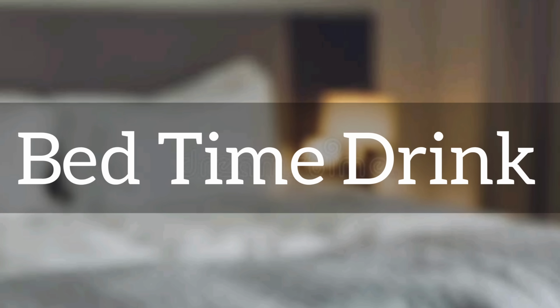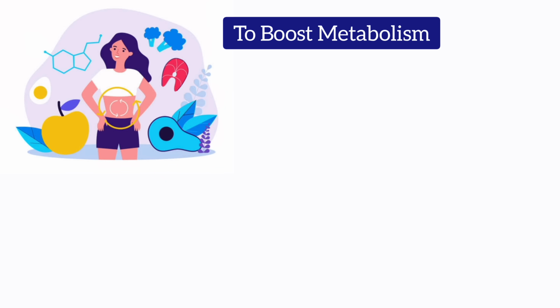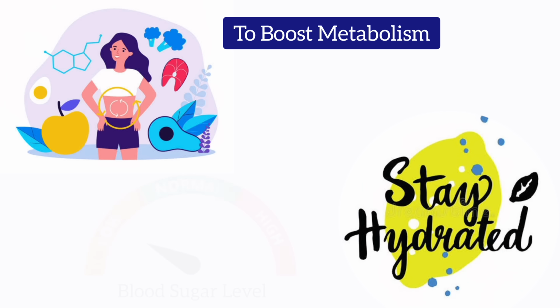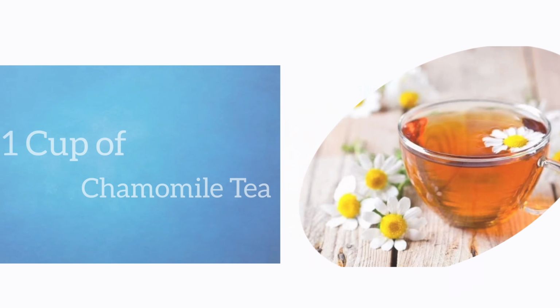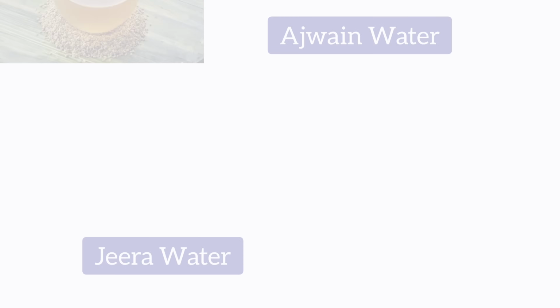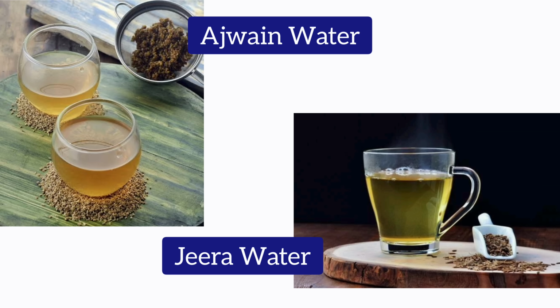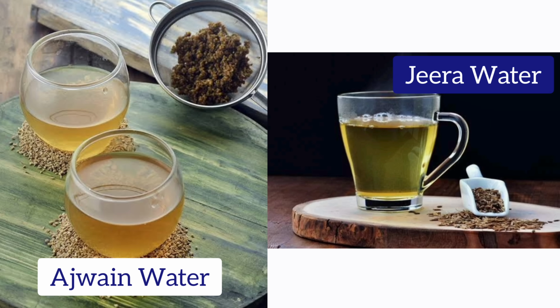Proceeding towards our bedtime drink, which is very important in each and every manner to boost your metabolism, to stay hydrated the entire night, and as well as to keep your blood sugar levels in control. For bedtime drink, you can have 1 cup of freshly brewed chamomile tea. If not possible, then you can always switch your bedtime drink to either ajwain water or jeera water. They both work great for water retention, bloating and any kind of salt retention in the body. So you can always de-bloat yourself with ajwain water or jeera water.